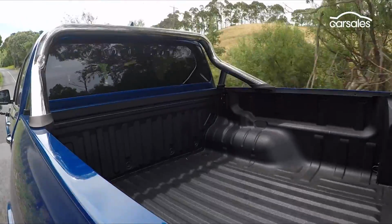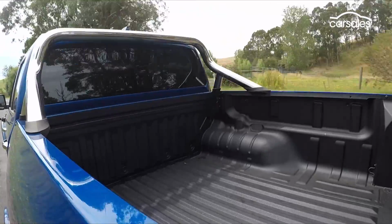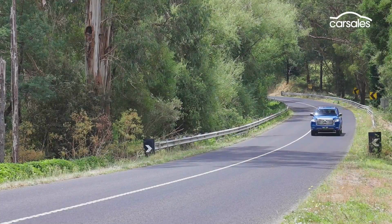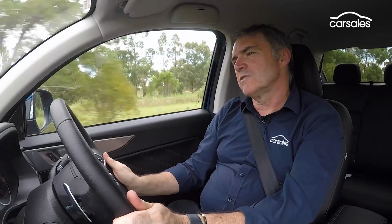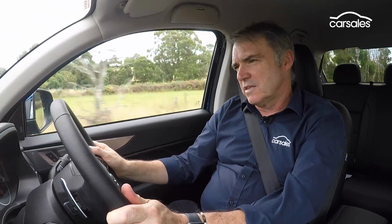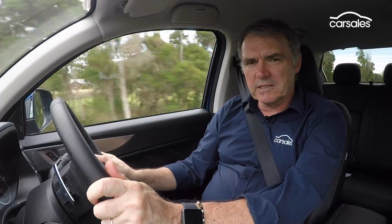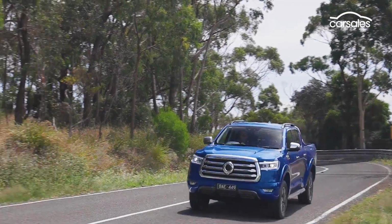The Ute offers a 3,000 kilogram brake towing capacity, which is down a bit from the 3,500 kilograms many rivals in this category offer. GWM says it researched Australian driving conditions before it set up the suspension and steering of the Ute, but it didn't test any prototypes here. And to me, that feels like a mistake.